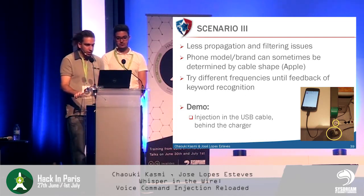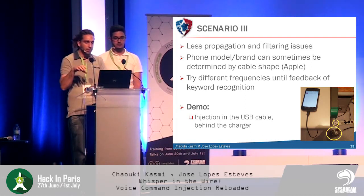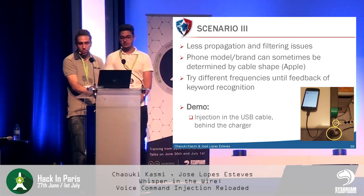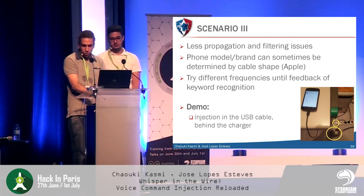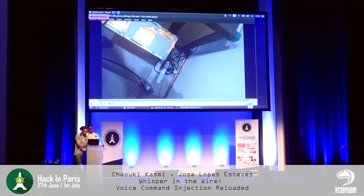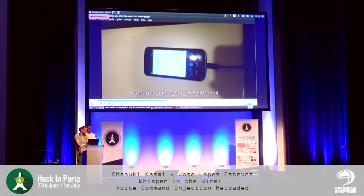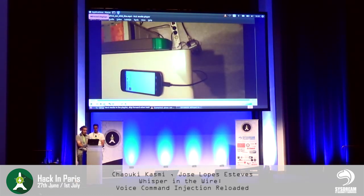So for the demonstration here, we didn't build a malicious charger. Instead, we inject directly in the USB cable between the charger and the target phone, so that our parasitic signal does not go through the filters of the charger and goes straight into the audio front end. So we see our setup, and as always, the keyword is recognized, and the command is interpreted and executed by the phone's interpreter services.